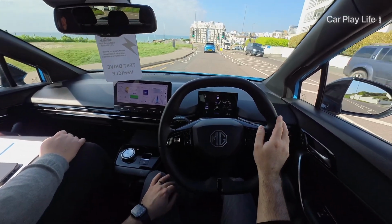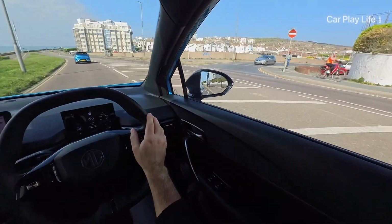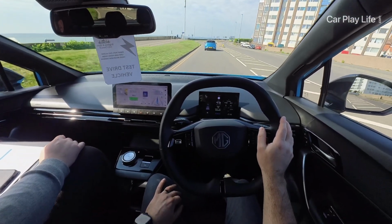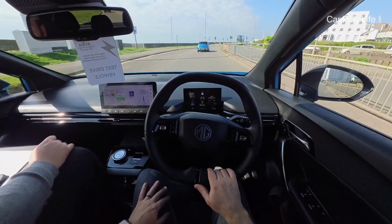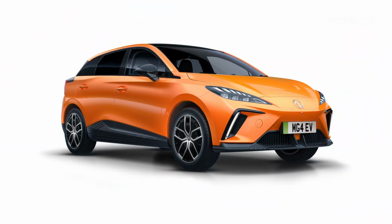For its demographic and price range, I can imagine the MG4 X-Power model with its 429 horsepower could be a lot more fun compared to the roughly 200 horsepower of the standard premium model that I was driving. The MG4's exterior design is a bit space age and adventurous, and I feel it could look dated just after a few years.